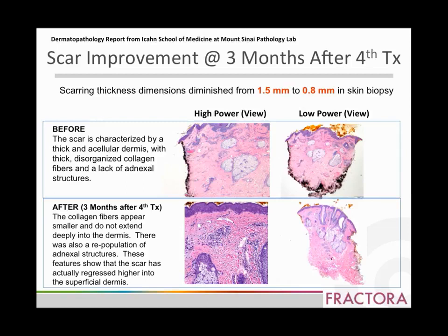gives us a lot of options in treatments of not only acne scars but chickenpox scars, and I think any kind of scarrings from keloids to stria to other kind of lesions.